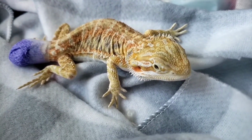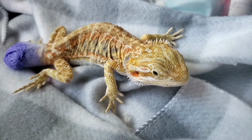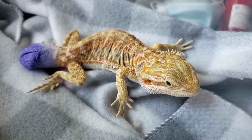So we're going to get Ninja home now and give her some food and get her back into her warm basking lights because she's been in the cold a little too long now. She's probably been at about 75 degrees for a couple hours, so she desperately needs to get back into her UVB light and her warm basking spot.